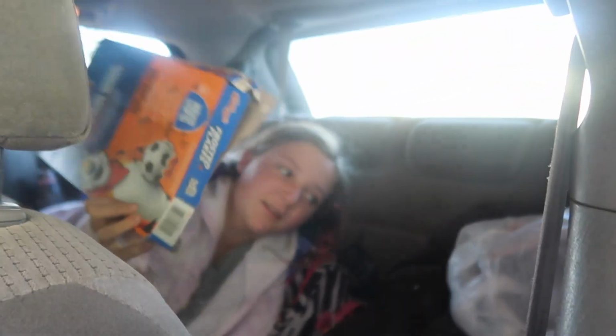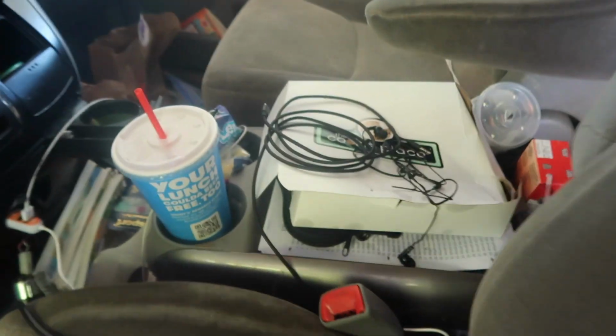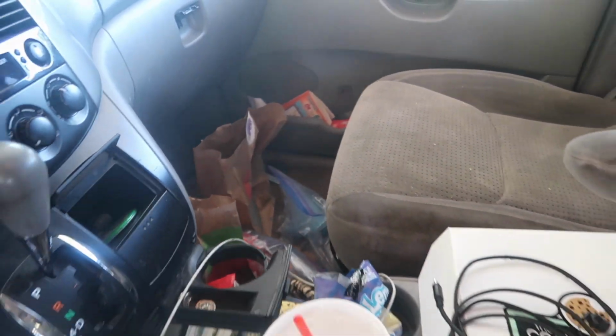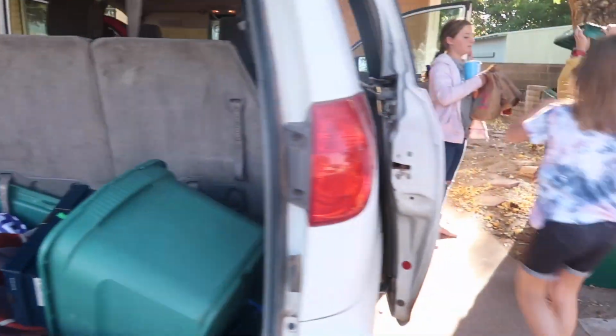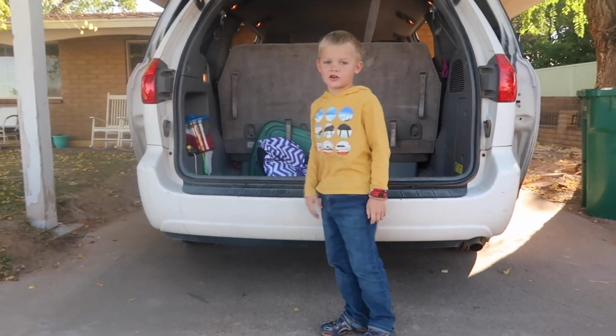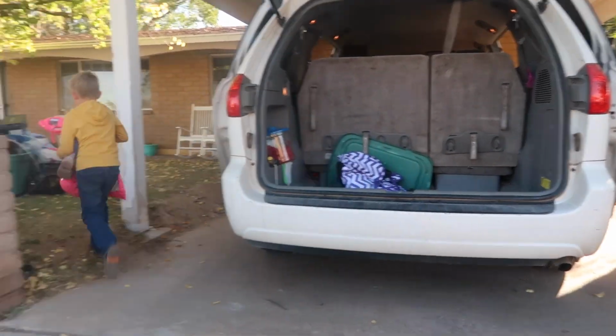Oh boy, we got breakfast. Decided to open up both sides of the cereal box. There's our dinner. Oh boy. Yep. Definitely cleaning out the van. Are you kidding me? So we have a little pile over there, and we're just putting all of our stuff over there. There's so many things in the car, I don't know what to do first.